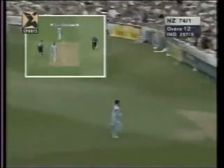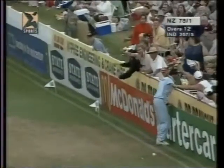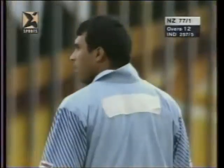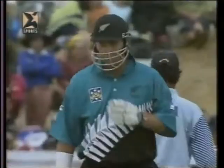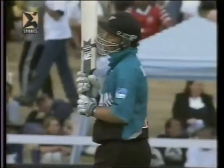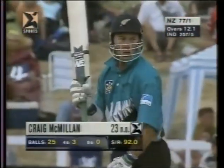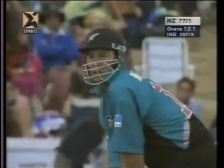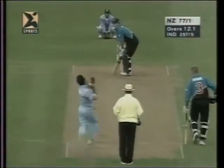It's been flicked away. It should go for a boundary. Yes, it has. So Robin Singh's been greeted with a boundary. Yes, his first ball in New Zealand, and he'll remember it. It's not really a bad ball, but McMillan looking to score. This wicket has the right kind of bounce to play these shots. It's not a wicket where the ball is keeping low. So Robin Singh really will have to bowl very tight. There's enough bounce to play a variety of shots.